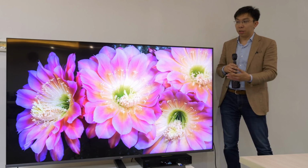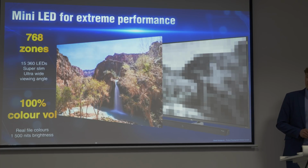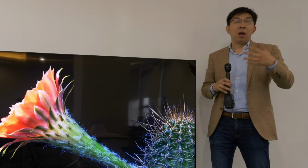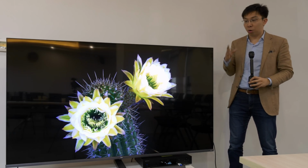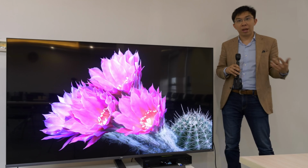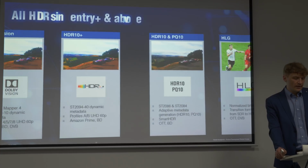Other features on this TV include a wide viewing angle, so they're using an optical filter that widens the viewing angle. And superficially, while having a few minutes here, I didn't really see any elevated black level. But we're watching in a very bright room. We are not watching in a pitch black room. So again, these ANSI contrast and local dimming effectiveness, we have to actually wait until we get a review sample in before we pass a verdict on it.